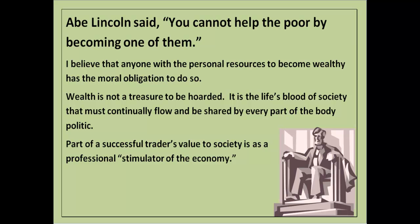And if you have trouble seeing how you as a trader fit into all of that, well, I believe that part of a successful trader's value to society is as a professional stimulator of the economy. Every dollar you spend is going to help someone else in some fashion.